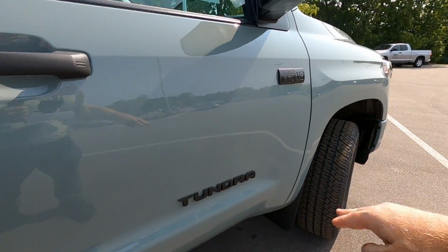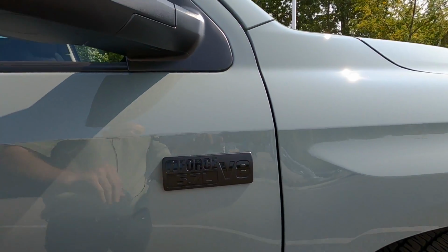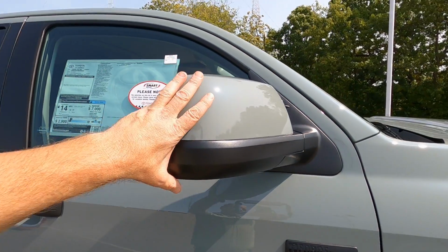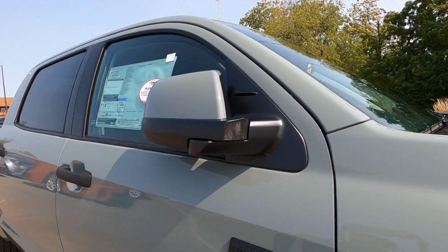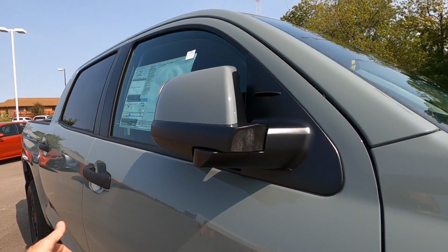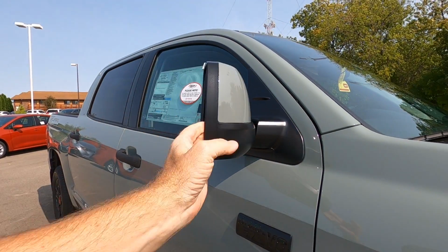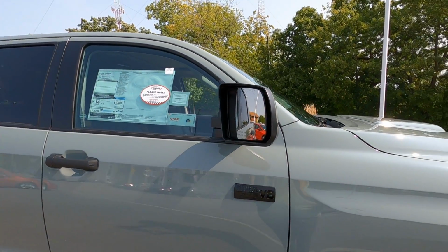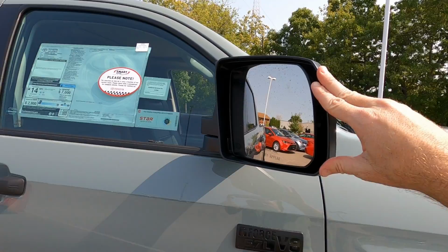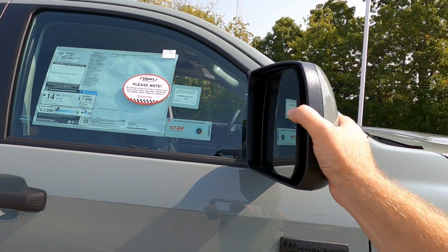So the Tundra and the iForce V8 badge is all blacked out. Your mirrors are colored to match. These are collapsible, so if you're going off-road, you might want to fold them in. That'll protect them from the trees and such. And then they also break away. So if you clip a tree or you're backing up or somebody comes by with a bicycle, hopefully it'll prevent major damage. Outside mirrors are heated, of course.